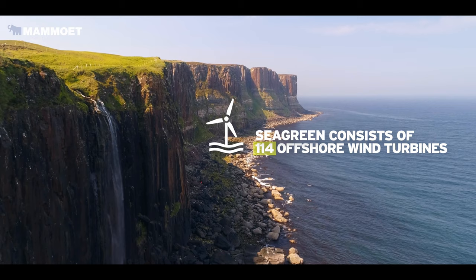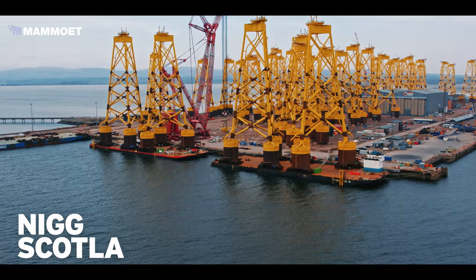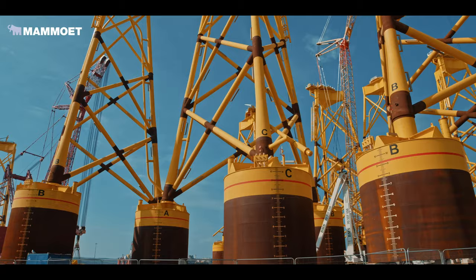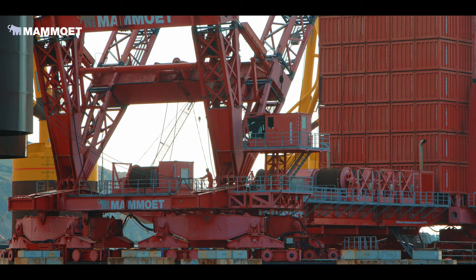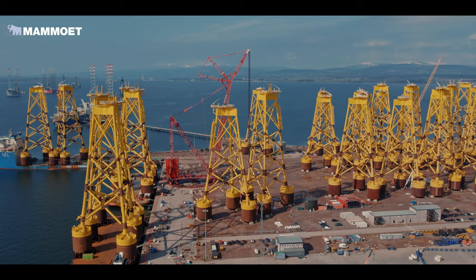Seagreen will be Scotland's largest offshore wind farm when built. And therefore, I think it's a massive positive development for Scotland and for the offshore wind. For the UK, this is probably one of the largest projects that we've got ongoing at the moment.